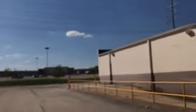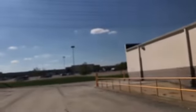But if we do come back and get inside, if I do find somebody that explores and wants to help me out and wants to come inside, just send me a message or something and let me know what's going on.